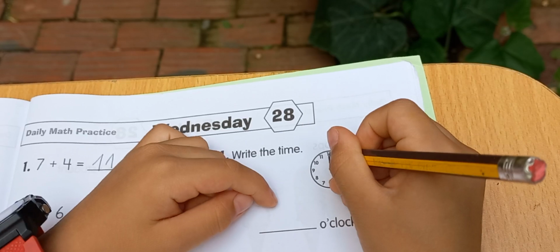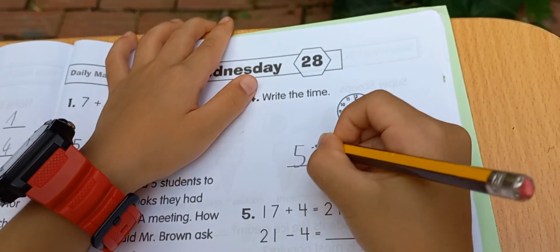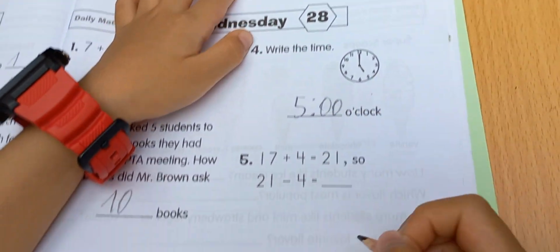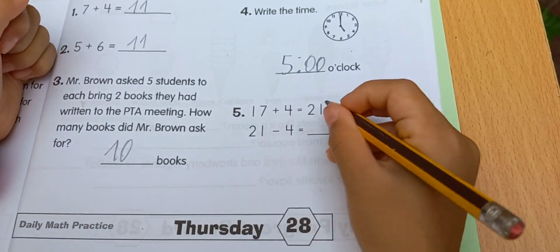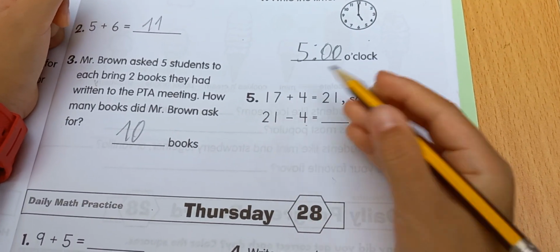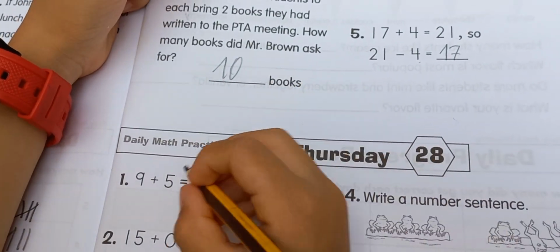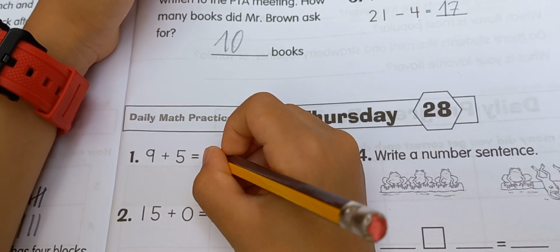Write the time. This is 12 and this is 1 to 5. 5. Okay. 0. Okay. Something plus 4 equals 21. So 21 minus 4. 21 minus 4 equals 17. Good. 9 plus 5. Wow, this is super easy. 14? Okay, 14.